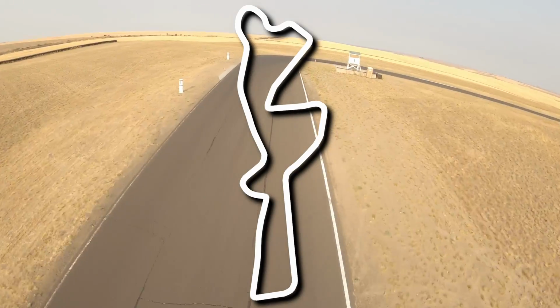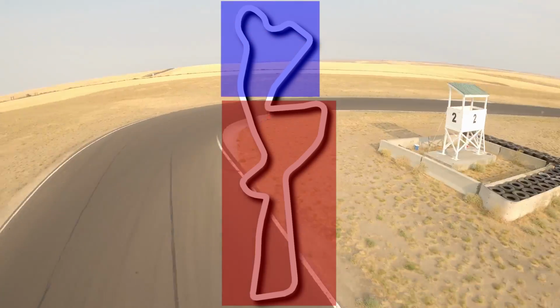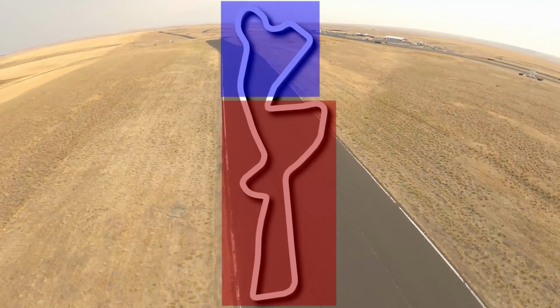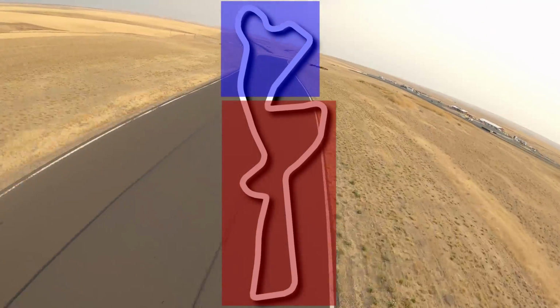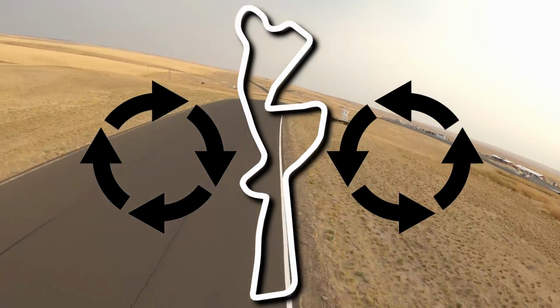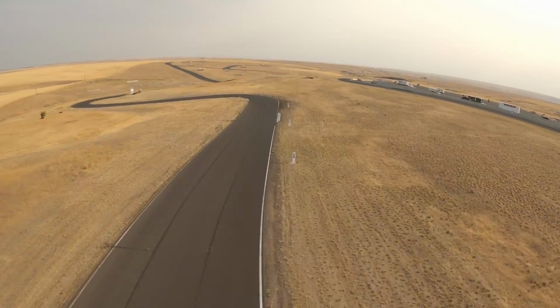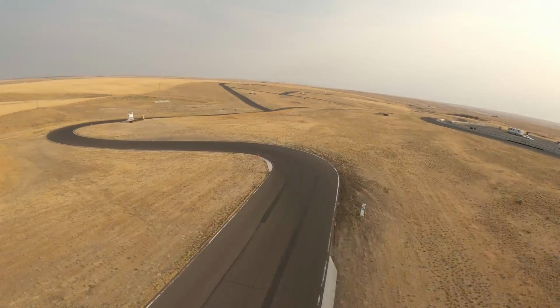The main circuit can split into a north and south circuit to facilitate simultaneous events or continued operation in case work is needed on one section or the other. All three circuits can be run either clockwise or counterclockwise depending on preference. In some cases, you might even drive one direction Saturday and the opposite direction on Sunday.